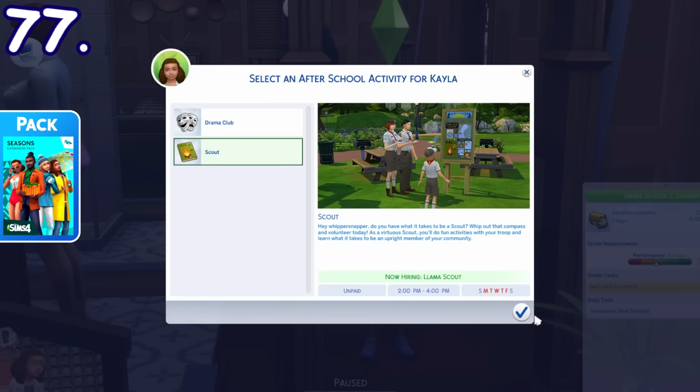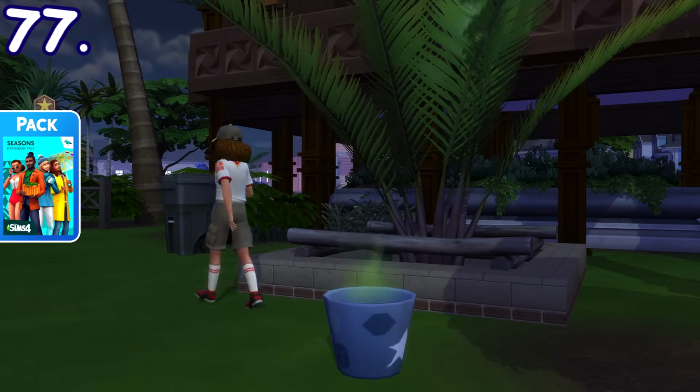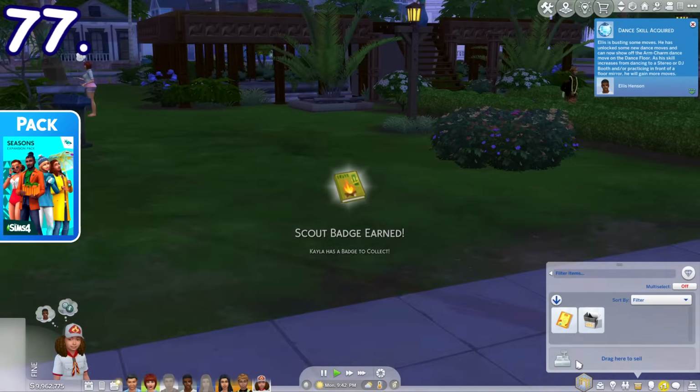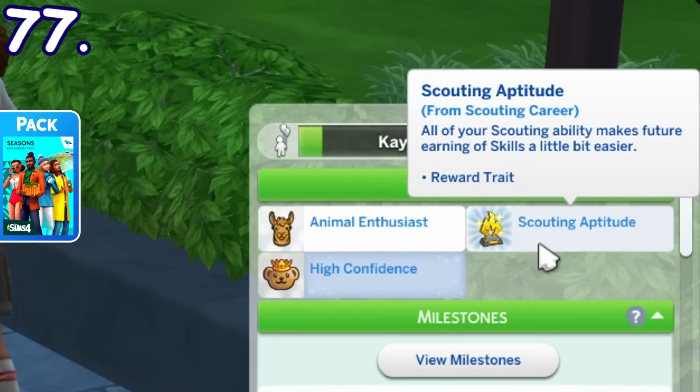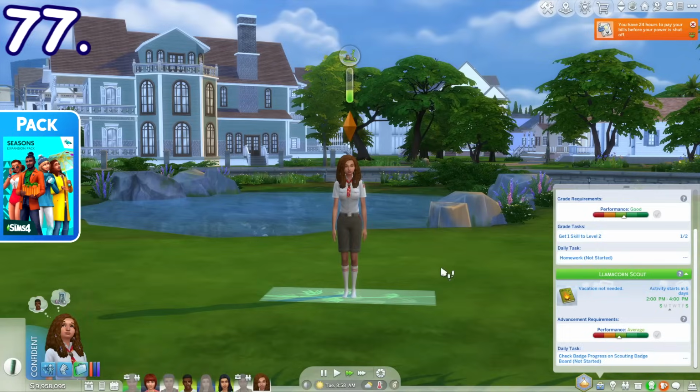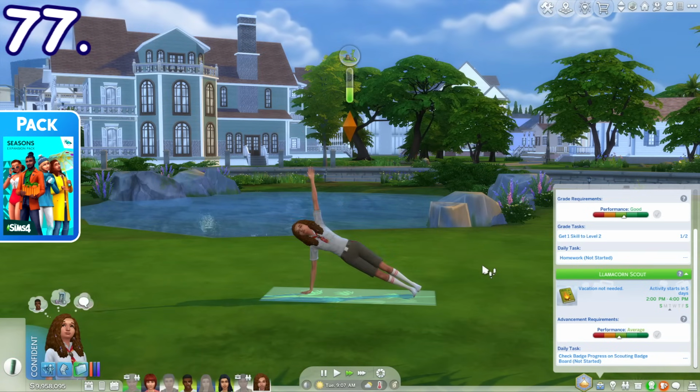Children and teenager sims can join the scouting after-school activity, and they need to obtain these scouting badges in order to advance to their scouting rank. Once they've reached the 5th rank after collecting all badges, your sim will receive this extremely useful scouting aptitude reward trait which boosts all of your sim's skill gain by 25% permanently, even after they grow up.